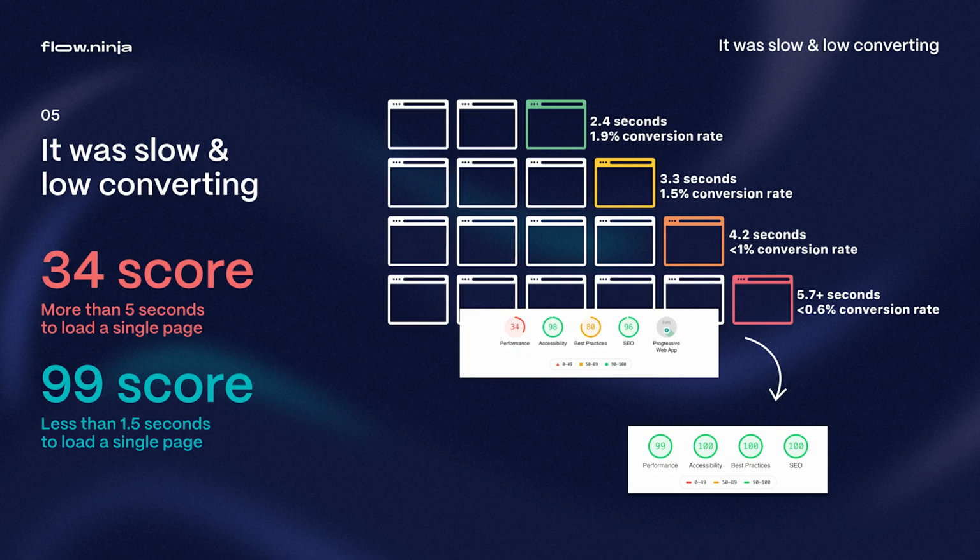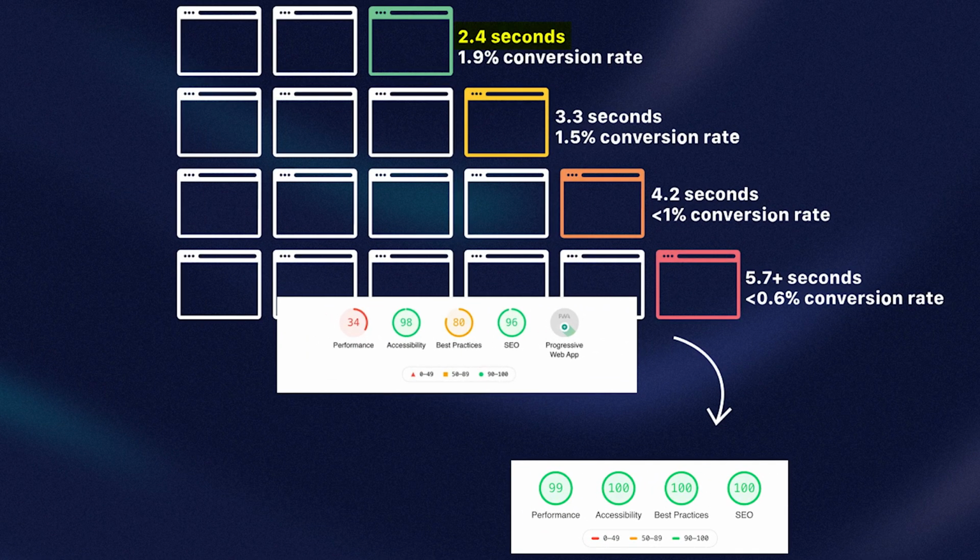You can see the chart on the screen where a website which has 2.4 seconds is converting at around 1.9% conversion rate versus a website with 5.7 seconds and more to load, which is converting at 0.6%. That's a lot of people and a lot of money left on the table for an easy fix you can make by leveraging a good platform and implementing good development tactics. So let's see how one of our clients went from a Google Lighthouse test of 34 to 99 for one of their performance marketing pages.